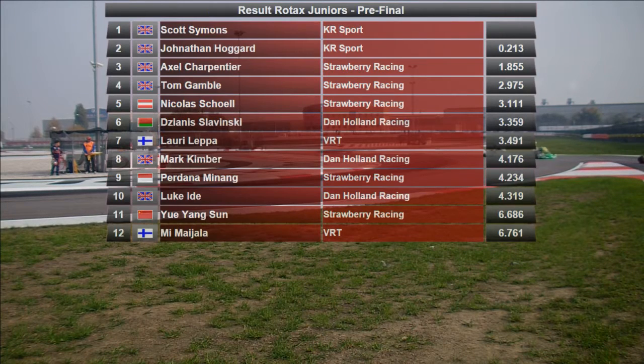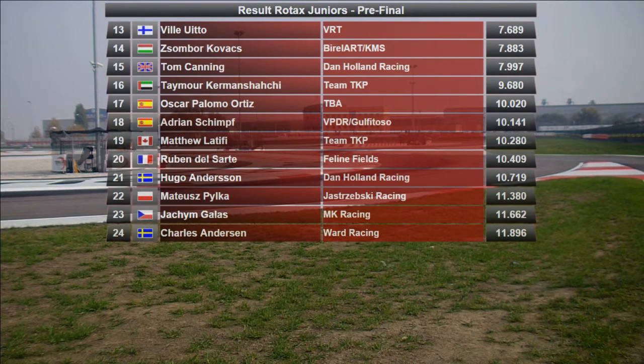Justas Jonasic, the Lithuanian driver, just to report, received a time penalty in that race, a 5-second time penalty which dropped him down the order. On screen you can see the results. Simmons, Hoggard, Charpentier the top 3, Gamble 4th, Scholl 5th, Lewinsky 6th, Lepper 7th, Kimber 8th, Menang and Ide 9th and 10th. Yu Young Sun is 11th, and Mai Majala did really well to come through to 12th place from the back of the field, from 29th on the grid to 12th place for Mai Majala.